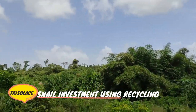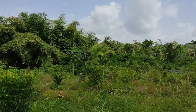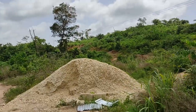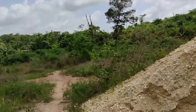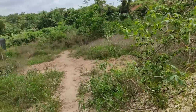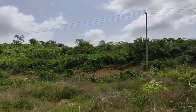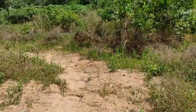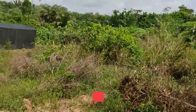So all this place has been cleared initially. We cleared it up to the bamboo area so that it can house a lot of greenhouses. And the place, we don't really have any massive great purposes aside the snails and the greenhouse. So we have our sand, we have our stones, our chippings and everything that we are using. And then it spreads from here to the top there. That is all our lands. So we have initially cleared here. And then there has been some slight erosion, but we can restructure the soil.